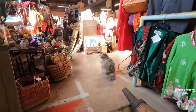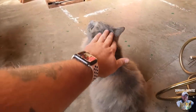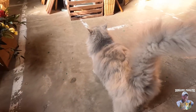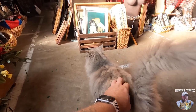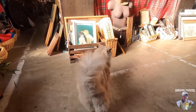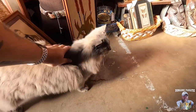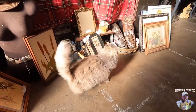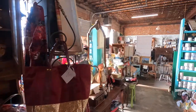Oh my gosh, I like this place already. Hi, kitty. This place has fuzzy butts. How you doing, kitty? Do you have any more kitty friends in here? What's good in here? What should I go check out? You show me where the good stuff is. Okay, where's the mice? Where's the Mickey? Okay. I love these kinds of things.